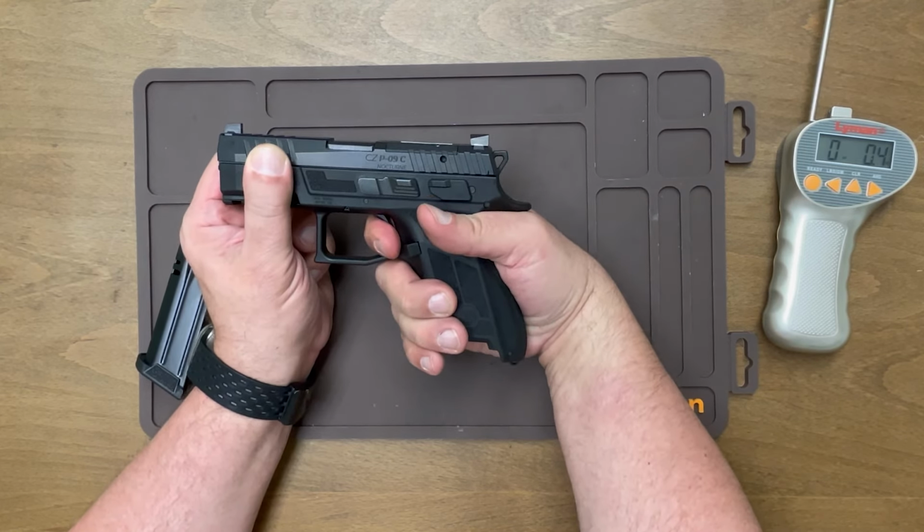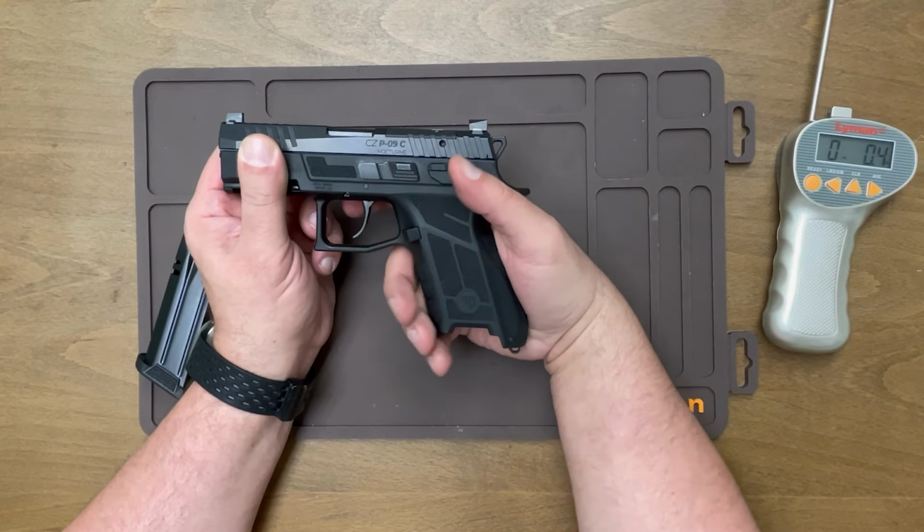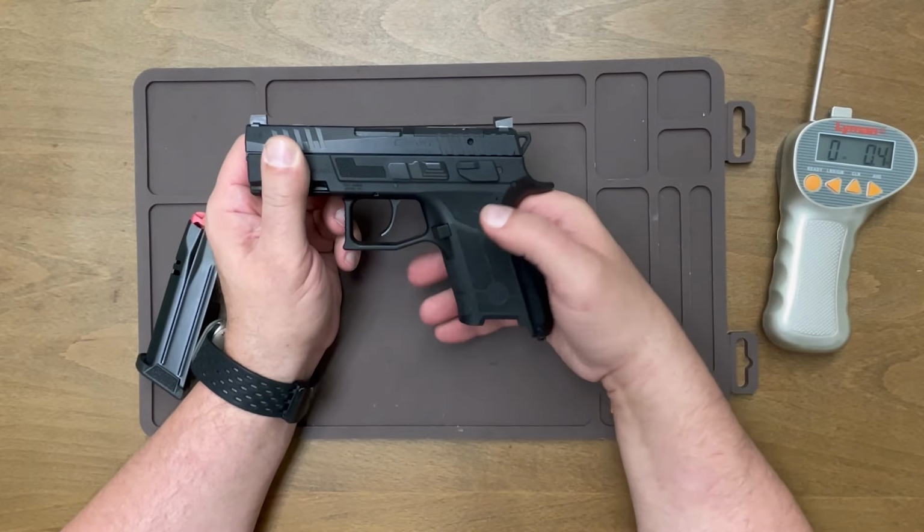And again, just to show you, it's going to be there. A lot easier than doing that full pull. So it takes a lot more effort when it's in the full frontal position.